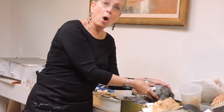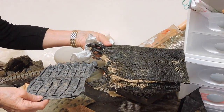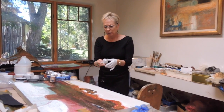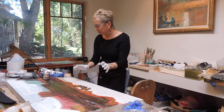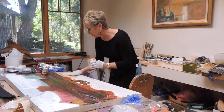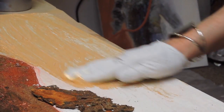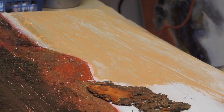I use wasps' nests and birds' nests and all different feathers that are incorporated into my work. Tires, materials. So this is a piece that I'm working on now. It already has layer upon layer upon layer of texture, the underbody. And now my goal is to try and pop the textures. I love to use a lot of metallics in my work. And by the way, I paint with my hands. Seldom do I use a brush. So this is where I'm coming with this, with my mediums, with my paints, with everything that I do. I love to just use my fingers to create my work.